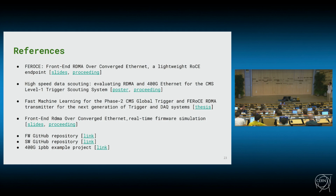It's not really easy to understand, but you can ask me. And we also have the software GitHub repository, so you can take a look, and an IPBB example project for the 400 gigabit per second Versal design. We are planning to expand this to have everything in IPBB or HOG probably. So you can basically try to build it yourself and try it out.